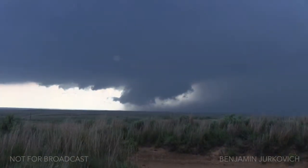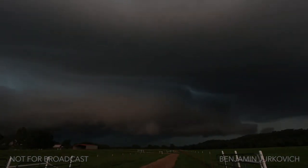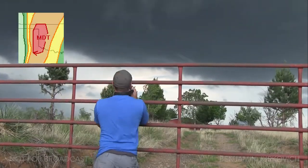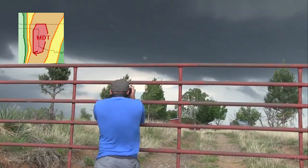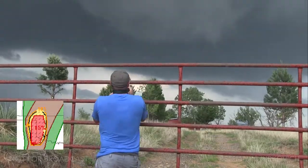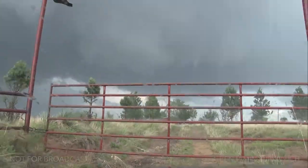May 16th through 19th, 2017 produced several rounds of severe thunderstorms across the region. On May 16th, the Storm Prediction Center issued a moderate risk of thunderstorms in the western side of Oklahoma and the eastern side of the Texas Panhandle. With that moderate risk, they issued a 15% chance hatched for strong to violent tornadoes.